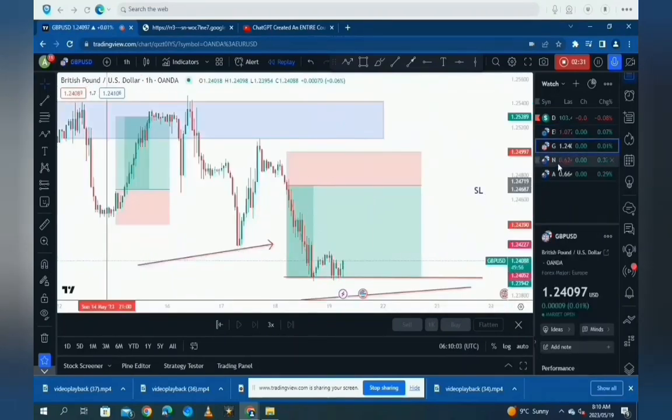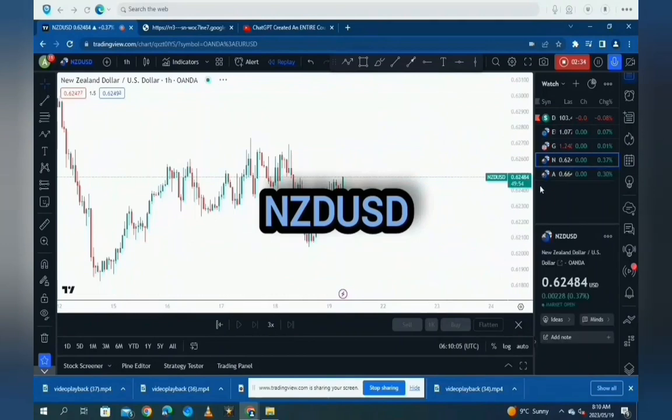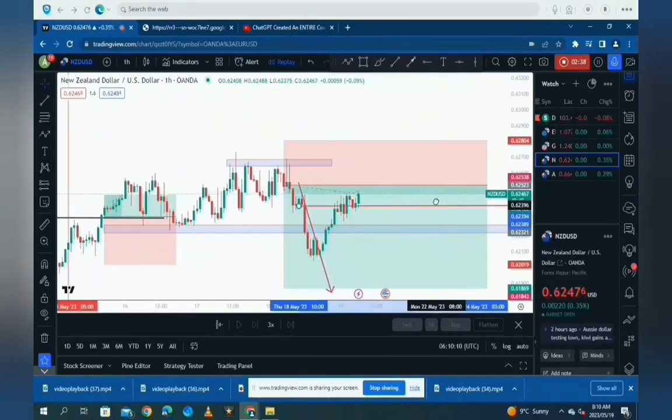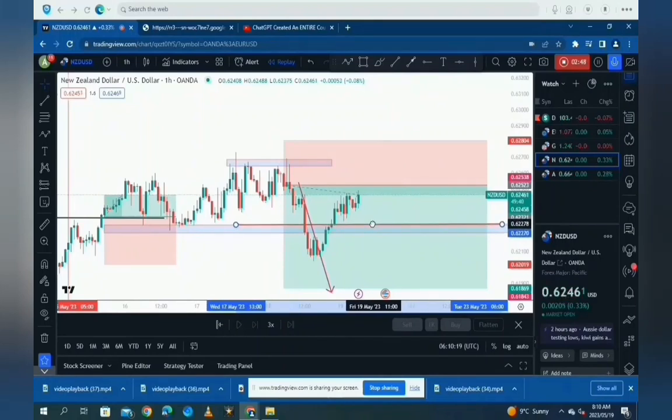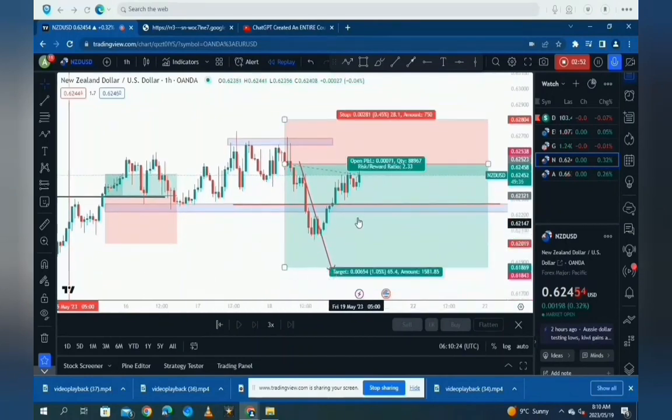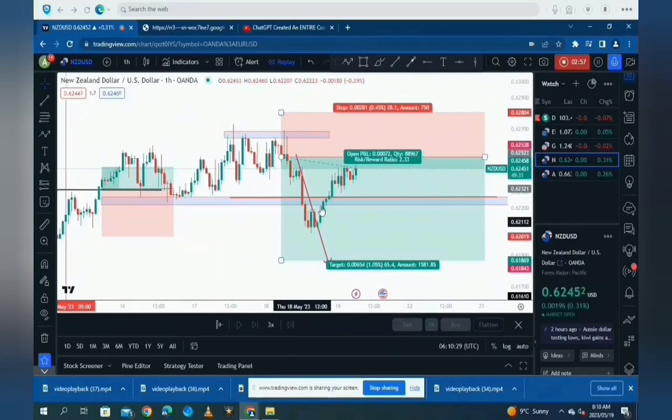Let's move on to New Zealand dollar USD, because that's a trade that we took. Now, the last time we spoke, I had moved in my stop loss to break even here, and I couldn't update you guys yesterday because there was no electricity. So I did move my stop loss to 62278 once the market is broken there. But if you didn't manage to do that, then just close the trades, man, before it kicks you out at break even, because at this point you should be at break even.